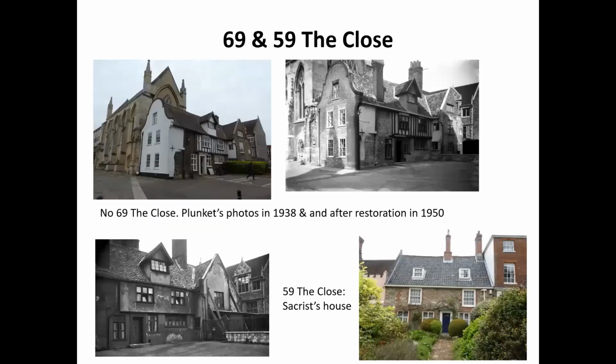But I thought I'd look at one that isn't down that end of the Cathedral Close, number 69. And 69 is a very curious house, I think. It was built in 1549, so about 10 years after the priory became a secular cathedral. And it's in a very conspicuous place. It's next to the Carnary Chapel, and it's very close to the west front of the cathedral. But it looks as if it's a house that could pass muster in the city. It's flint and rubble ground floor.